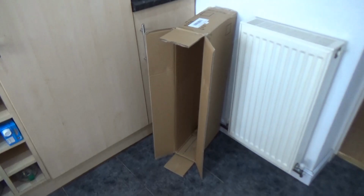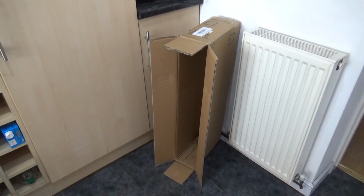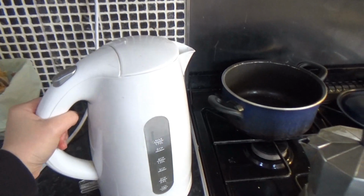That's what it is. It's bin day today, so I can put that cardboard box from the scooter out on the pavement later this evening and hopefully it'll be collected in the morning. Kettle's boiled.